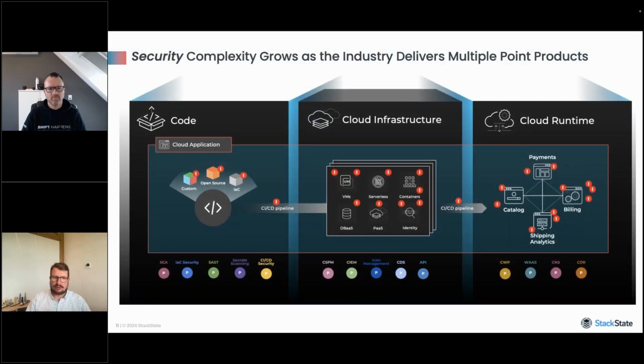Over to you, Stephen. Okay, thanks. If we look at how an application is built up in the software development lifecycle and what you need to get your application built and running, we can separate it into three parts: the code part, the infrastructure part, and, when your application is running, the runtime, for example on a Kubernetes cluster based on microservices. And we see a lot of risks in all of these stages.